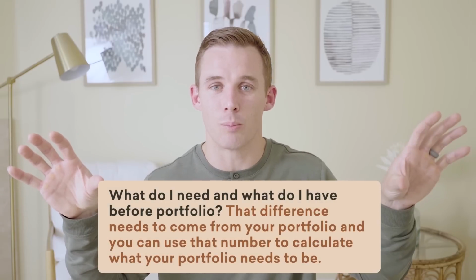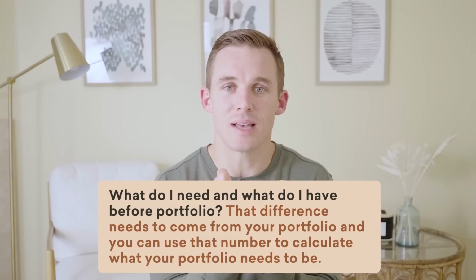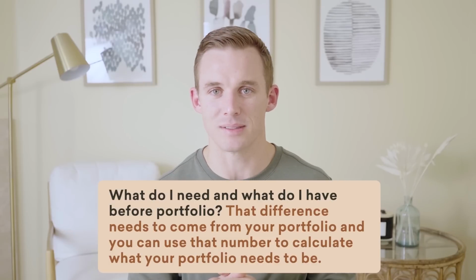Of course, it's really important to know what your actual retirement expenses will be. And then once you know what your non-portfolio income sources will be, you can understand the difference between those two. What do I need, and what do I have before portfolio? That difference needs to come from your portfolio, and you can use that number to calculate what your portfolio needs to be. Now, I say this is going to get you close, so I want to be very clear: there are more details that would help you really get a precise answer.